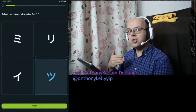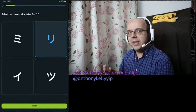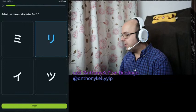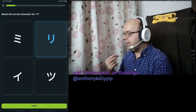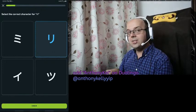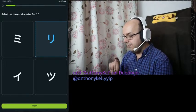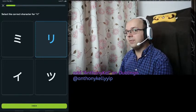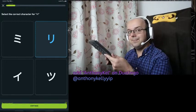And again, while I'm trying to practice this, I don't just pick the right answer and go on to the next question. I will look at all the characters that they're presenting to me, and I try to remember what they are. And the more that you do that, the easier it is to recognize it quickly. So I would look at a page like this, and sometimes even before reading the question, I would just look at it and, okay, mi, ri, i, tsu, and make sure that I remember all of the characters first, check that I'm right, and then do the answer.